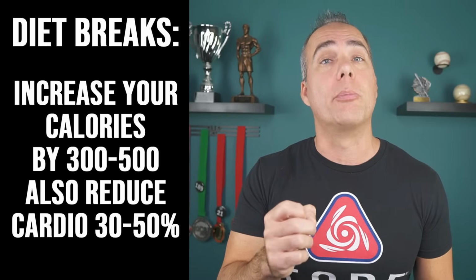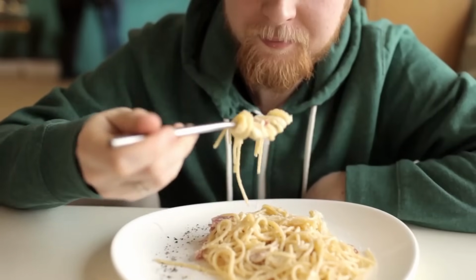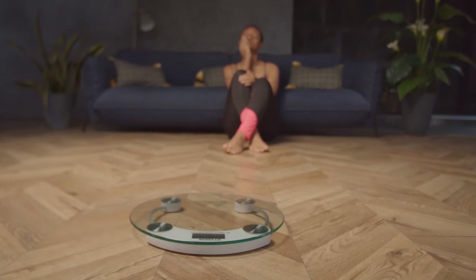And this really helps your body let down its guard against fat loss, keep your hormones and metabolism in a better spot. Not only that, but it has mental benefits of enjoying more food, giving you better energy levels. You're going to perform better. Your muscles are going to look more full. And most people struggle to take these because they feel like it's going backwards and it's going to delay their progress, but they're the very thing that will get you where you want to be because it's going to keep the process working instead of just hitting plateaus and being stuck.